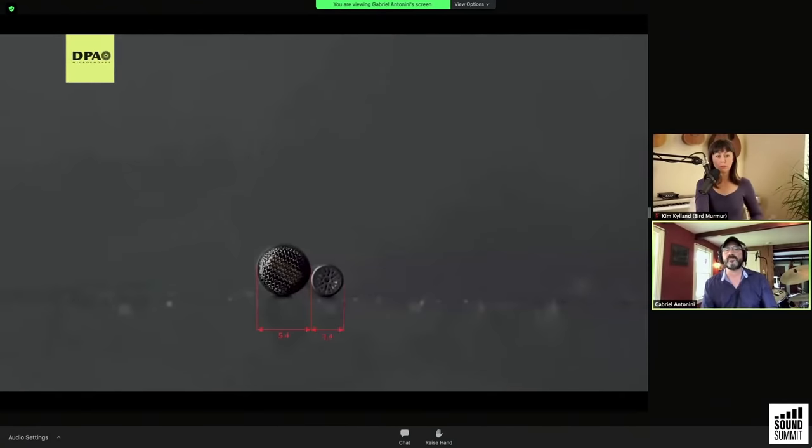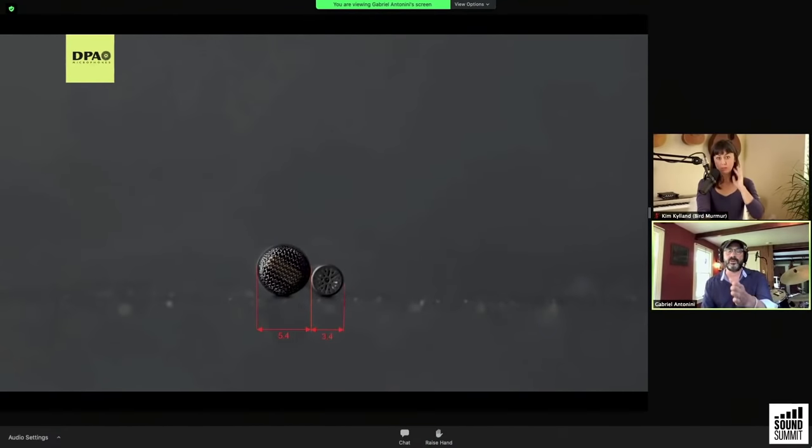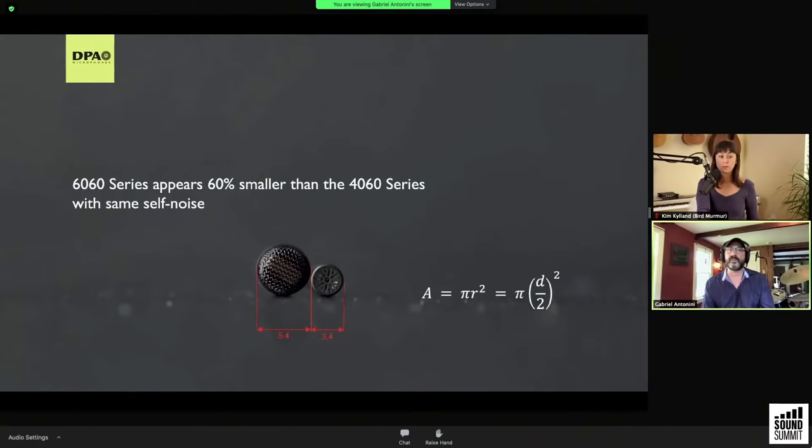And you can see the size difference between the 4000 series lavalier and the new 6000 series. It's 2 millimeters smaller, so 60% smaller. There's the math if you want to do it. 60% smaller, but the same noise floor, the same self noise, pardon me. So that's a big deal if you have a lot of microphones on set that all have the same self noise, whether you need to use the 4061 or the 6061. And that is, in our US terms, 0.21 inches or 0.133 inches, pretty small.